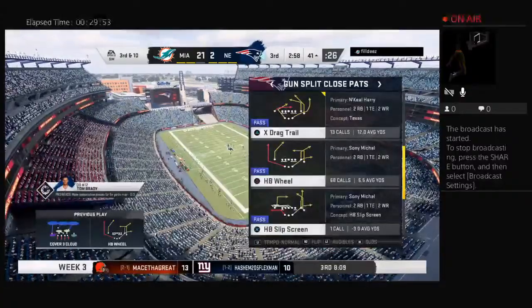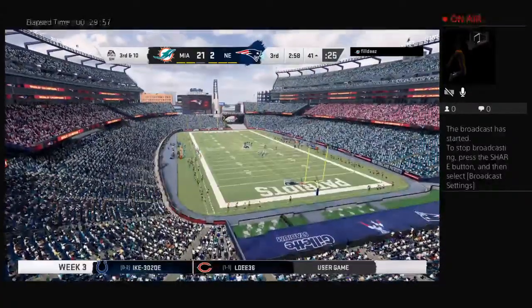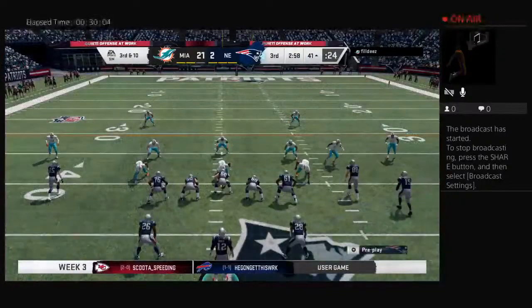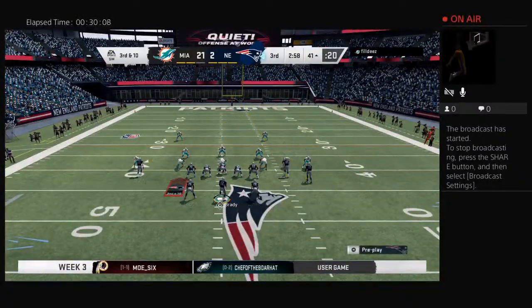And those are the throws that haven't been available to them every time he's dropped a pass. Yeah, that's a big miss. This offense was on the move. Now 2 straight incompletions have them looking at 3rd and 10.